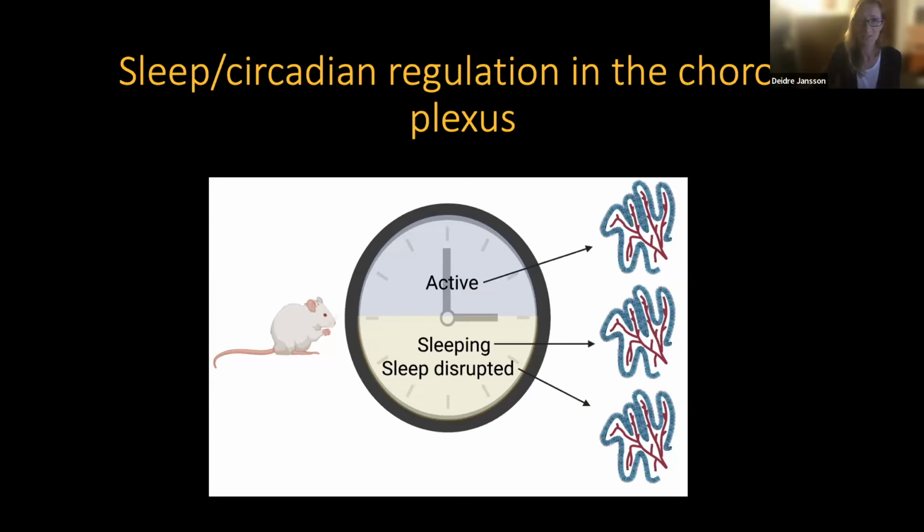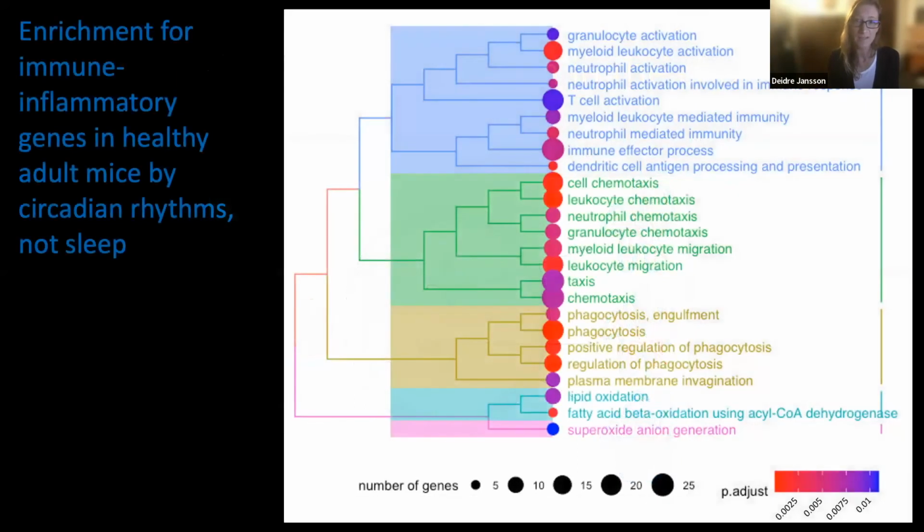And what we found was partially surprising. There was no significant difference in gene expression between animals that were asleep versus animals that were awake, which suggested that, at least in young healthy animals, sleep was not regulating gene expression within the choroid plexus.